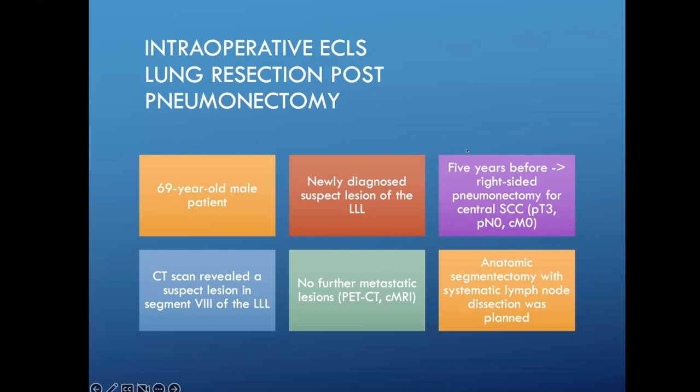One other good example is performing surgery in patients with previous pneumonectomy. So in this case, we had a 69-year-old patient, which was pneumonectomized on the right side. And during CT scan, there was a newly diagnosed lesion on the left lower lobe, segment 8. So he was pneumonectomized 5 years before due to a central squamous cell carcinoma. And now he got this new lesion in the left lower lobe. So after discussing all the possible options, we actually went for resecting this tumor.